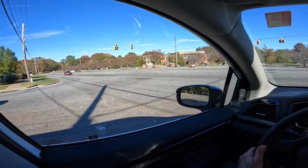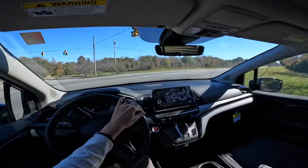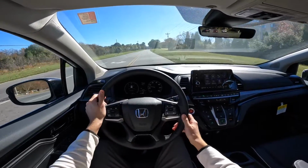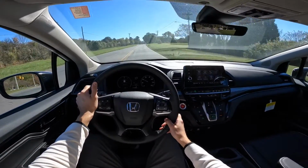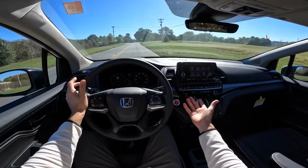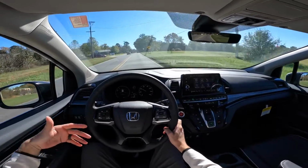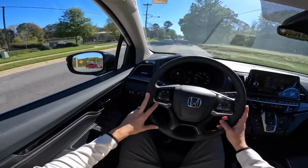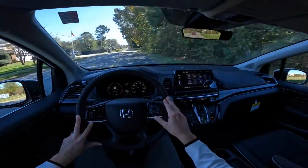As we get up to speed, it seems pretty quick as well for what it is. Front-wheel drive doesn't seem to spin the tires, but even going to 4,000 RPM, I mean, you get up to speed nicely. So if you are looking for just a nice peppy minivan to be able to get up to speed with no issues, you're not going to have the issues with the V6 and the 10-speed in this car.